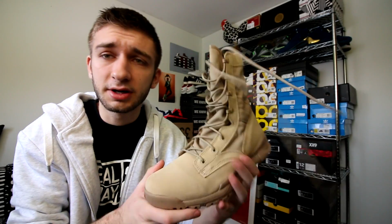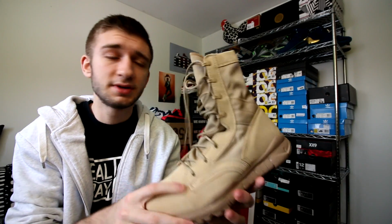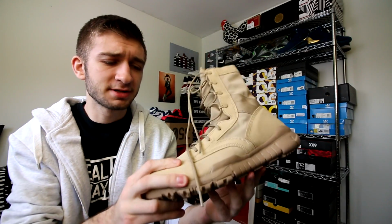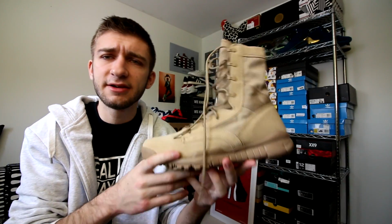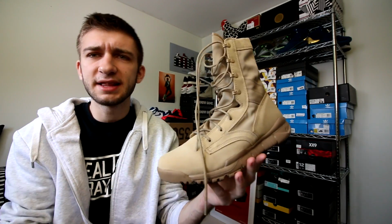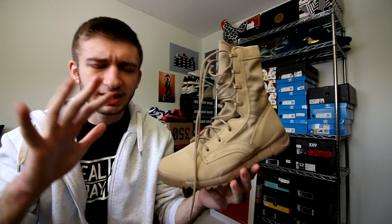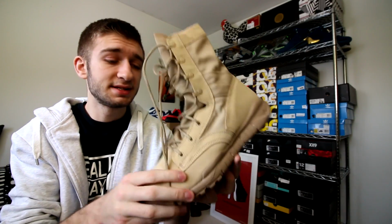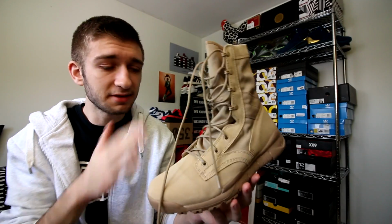These ones right here are also great. This is the Nike Special Field Boot in an 8-inch khaki colorway. This is called British Khaki, if my memory serves me correctly. Got these for a great deal, around $80 or $90. These things are sick. Now the problem with these is that they're super light, there's no insulation on them. So if you're in a place that has snow or rain, but it's not cold outside, these are perfect for you because they're waterproof, but they're not insulated. So your foot is not going to get wet.